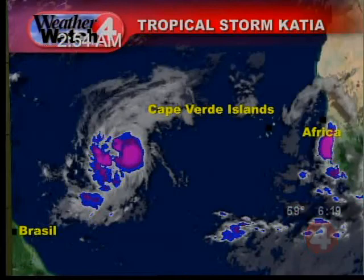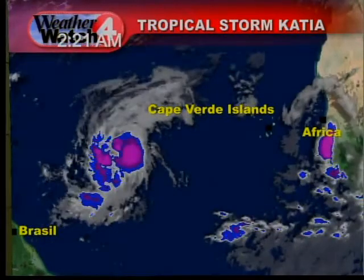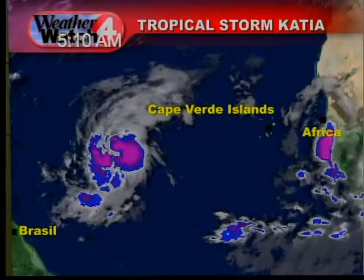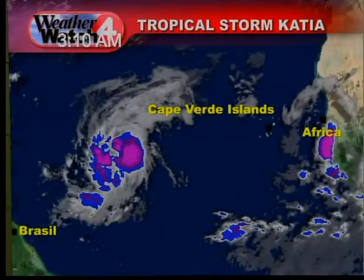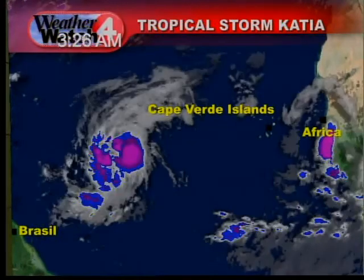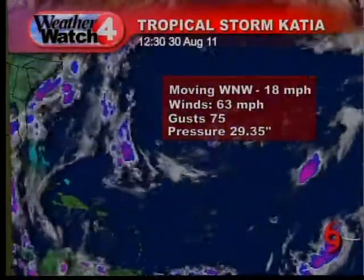Morning to you. As we take a look at the tropics this morning, we are tracking yet another tropical disturbance for you. Tropical Storm Katia, which is located well to the northeast of the South American coastline this morning down there in Brazil, well to the southwest of the Cape Verde Islands now off the west coast of Africa. And this is moving along at a pretty steady pace toward the west-northwest. In fact, let's chart the movement on this.